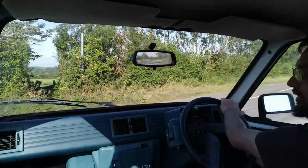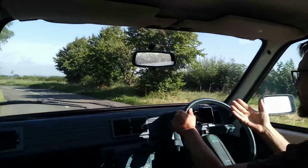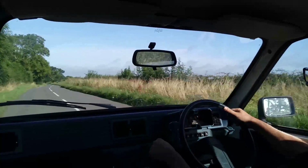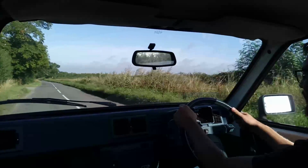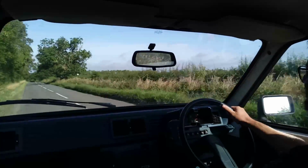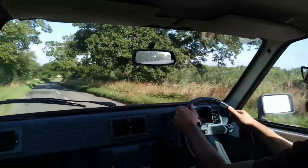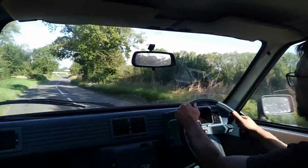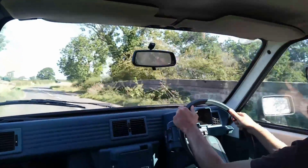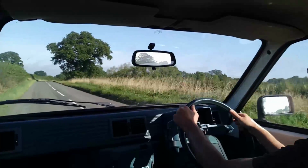The indicators don't self-cancel, which is perfect. But you have to use all of the revs, like a 2CV. If you want to make progress, you've got to work for it. But yeah, a very challenging road in terms of road surface, and the ride isn't perfect Citroën. It is a little bit too bouncy, but nonetheless, it's not too bad. It shrugs off the worst of the bumps.